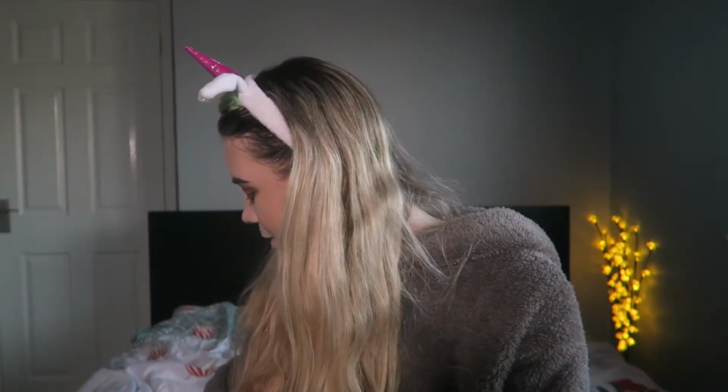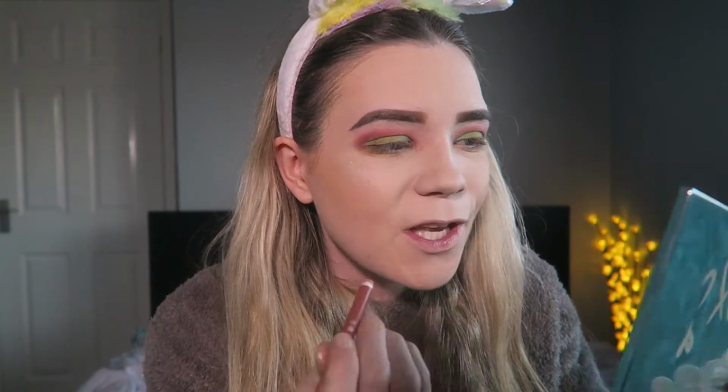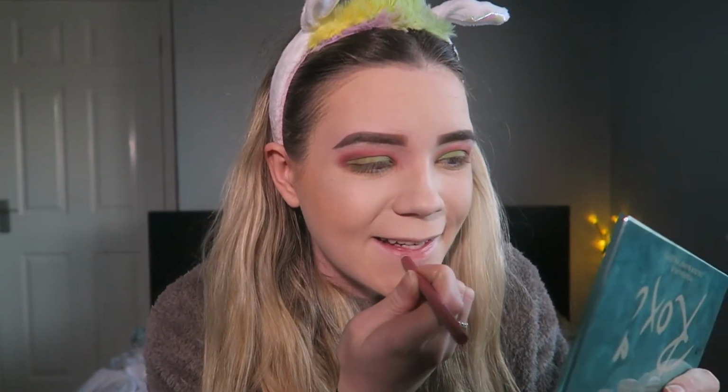Yeah? So the nearly last thing I'm going to go on to is lips. I'm just going to use this lip liner because I have no red lip liner, and red is the colour I'm going to use because I've used it on my eyes. It's a very festive colour. I need to get a red lip liner. But it don't matter because it's going to be covered up by red lipstick.